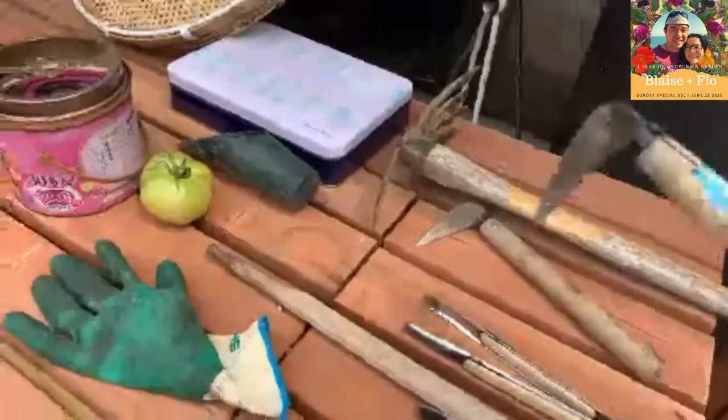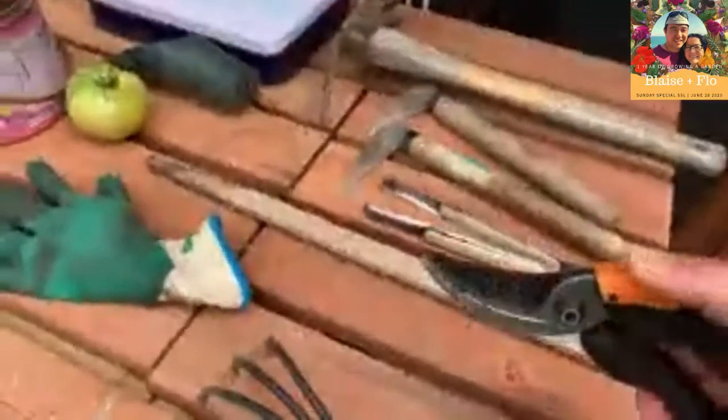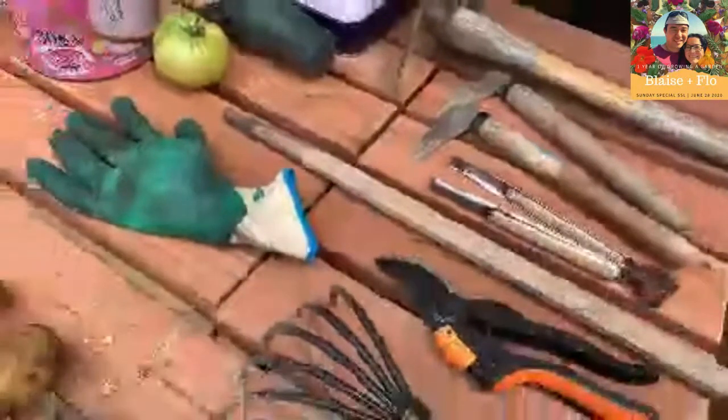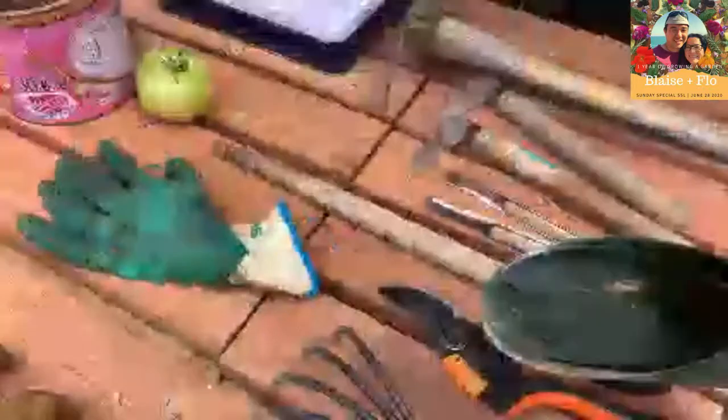I love these things. Simple. I don't have the effects that these pruning shears do. So these are really handy. Digging your dirt out of your bags. I like these.